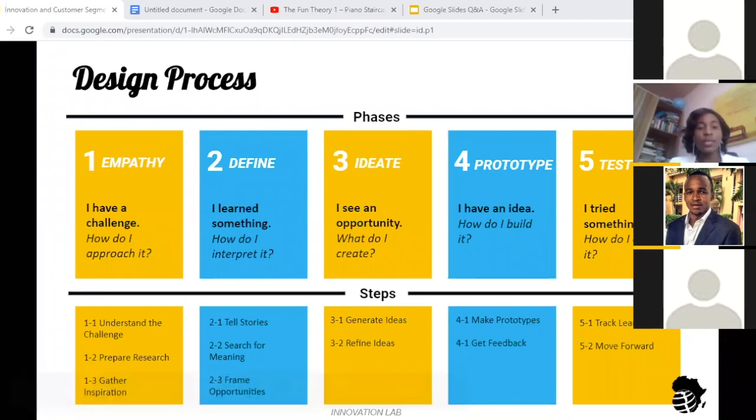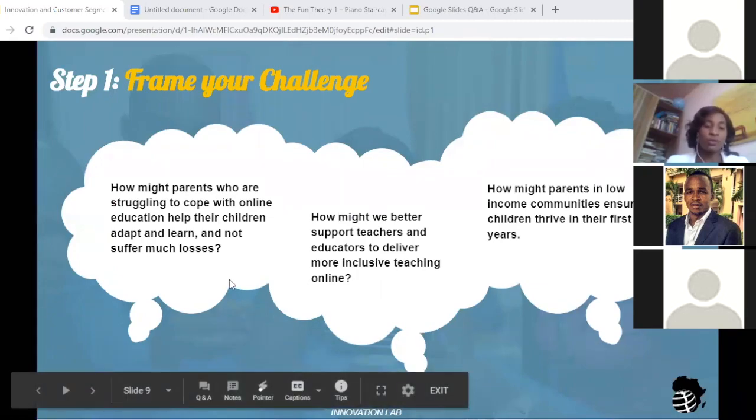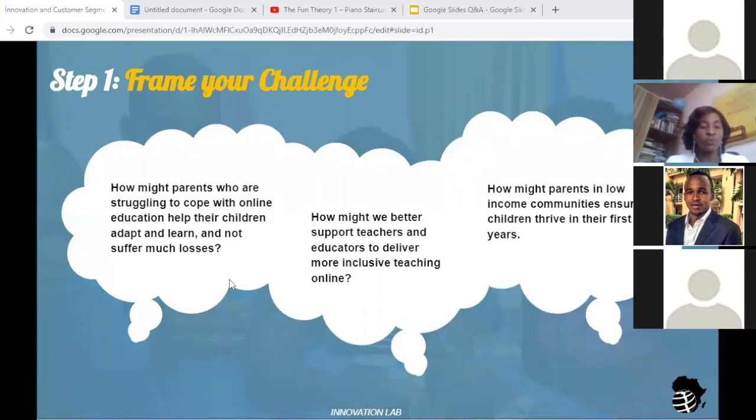So let's start with framing a challenge. Design thinking follows a simple process methodology. You don't have to be brilliant to craft or say something, you just follow that simple process. How might we make things better? How might we do this? So this, for example, says: how might parents who are struggling to cope with online education help their children adapt and learn and not suffer much losses?